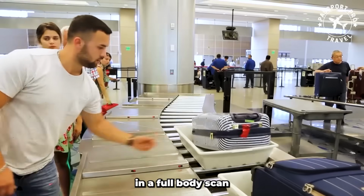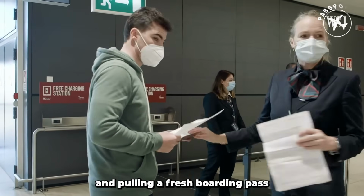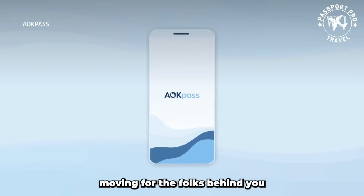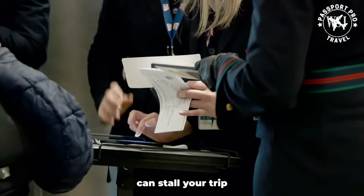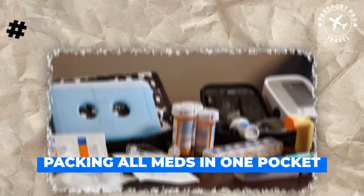a full-body scan. Avoid the detour by refreshing your airline app and pulling a fresh boarding pass each time you queue. It takes seconds, saves minutes, and keeps the line moving for the folks behind you. Refresh, scan, walk, simple. Now, if a tiny barcode can stall your trip, wait until you see what a mixed-up medicine pouch can do. Number 2.